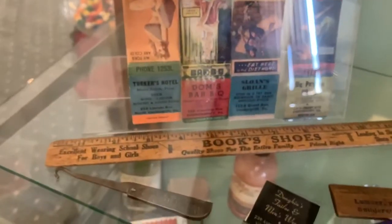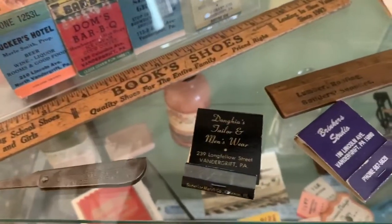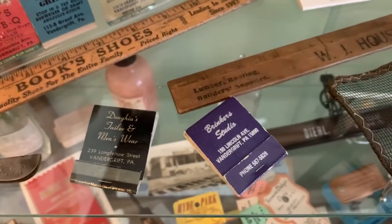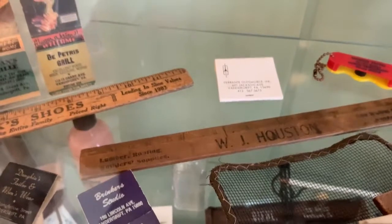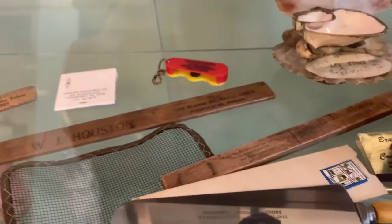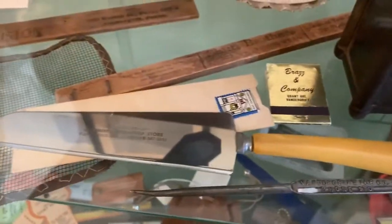Books, Shoes, Ruler. There's a button hook. I cannot make out who it's from, but a little portable one for when ladies wore high button shoes. Don Guy Tailors. Brinker's Studio, hairdresser. W.L. Houston, and back there in the back, there's a ruler. Franny Oldsmobile. Dunmire Furnishing Store, Cake Cutter. Vandergrift Ice Company, combination bottle opener and ice pick.